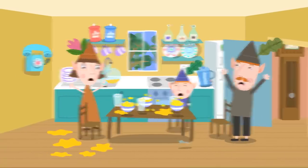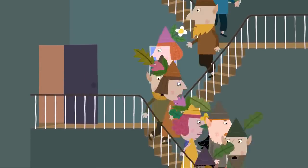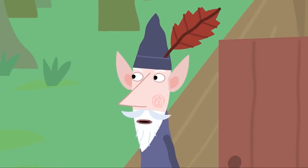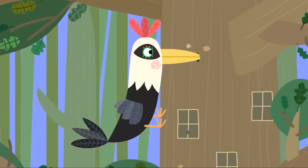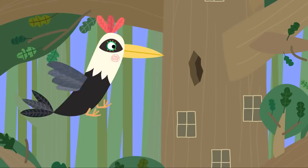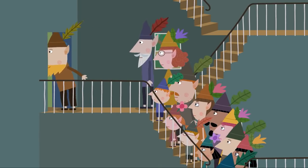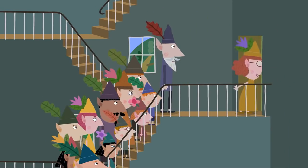Quick, everyone out! It's an earthquake! It's not an earthquake. Phew! It's worse than an earthquake. It's a woodpecker. It's smashing the tree. It's made a hole. It's got inside! Oh, it's not in my flat. Phew! It's not in my flat.